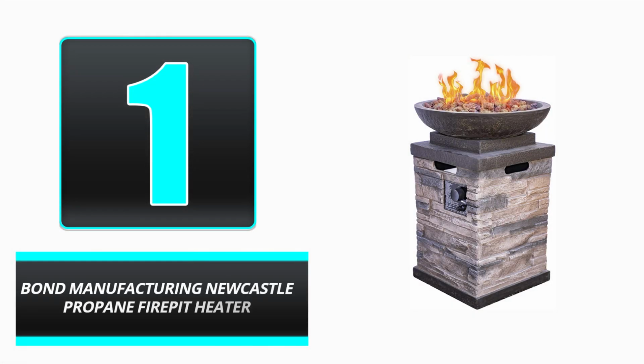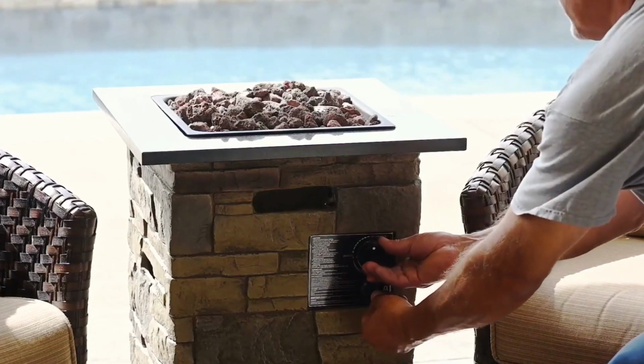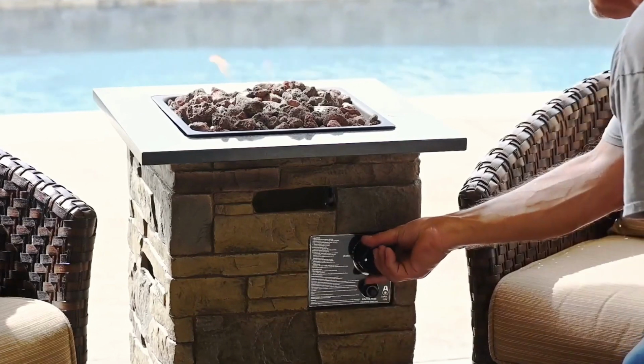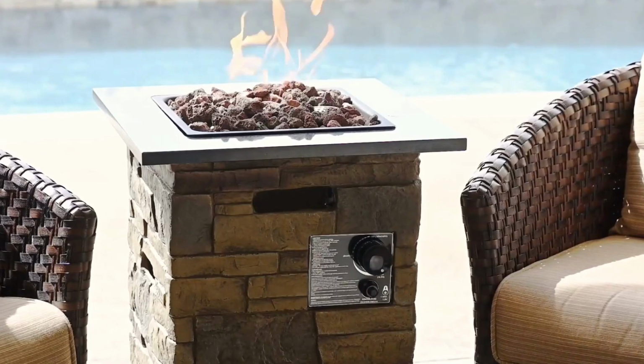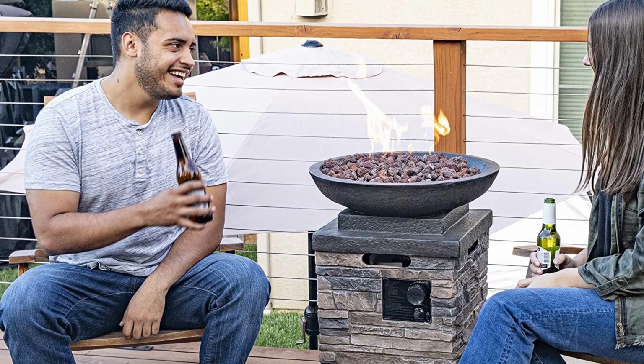Number 1. Bond Manufacturing Newcastle Propane Firepit Heater. The Newcastle Propane Firepit Heater by Bond Manufacturing is made from alloy steel and Envirostone, which are both sturdy and portable materials that make it ideal for usage in the great outdoors. This Newcastle-style spherical firepit heater is finished in stainless steel and stone and produces 40,000 BTU of heat.